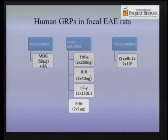So we said, all right, well, that's cool, but we don't work in shiverer mice, and that's a genetic pediatric disorder. What we really wanted to do is to study it in transverse myelitis. Well, there was no animal model of transverse myelitis, so we went about and made one. What we did is we immunized animals with a myelin protein, and I won't get into this, but we gave them cytokines, which you've heard about now.